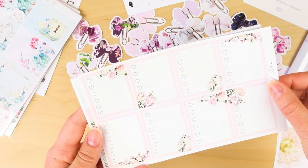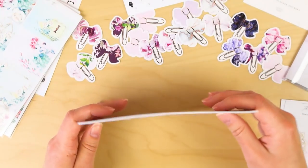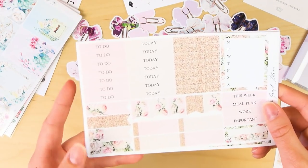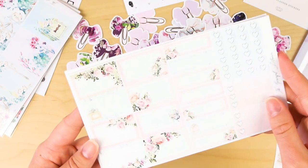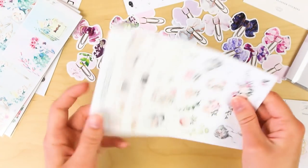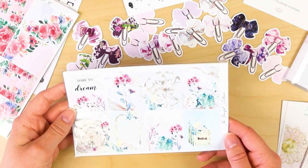And we also have these. These are gorgeous. These are not gonna be used in my work planner, because that is also very cutesy. This is probably gonna be used more in my personal home planner, which I try to keep more, I guess, feminine and modern and not as childish sometimes. Really nice. Okay, the next one here.